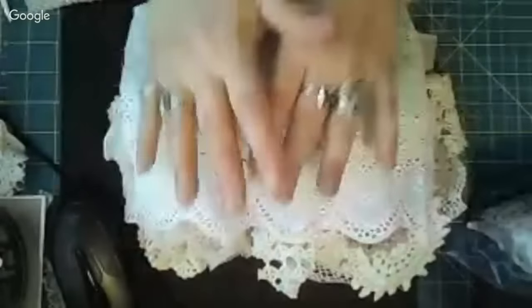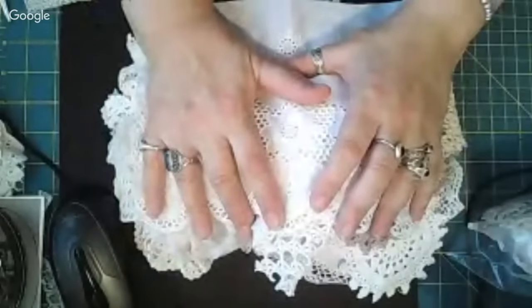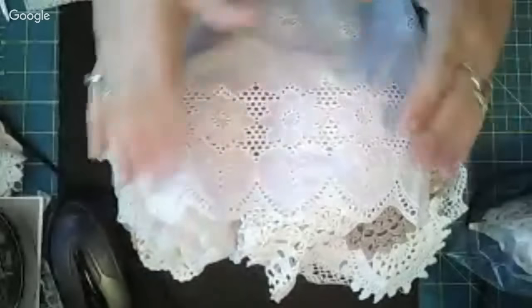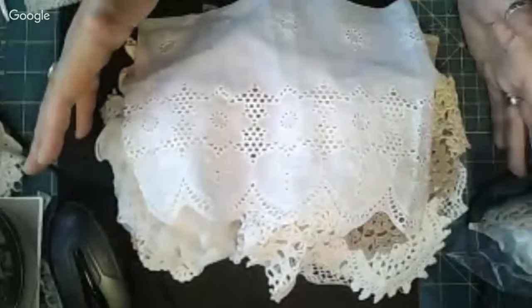Asking for how much the kits are. Right, these kits, like I said, there's more to go in them. There's ribbons, pink and cream, double satin, plus more fabrics, more doily mats, complete ones. They're not cut at all. And the whole kit is £20 plus shipping.